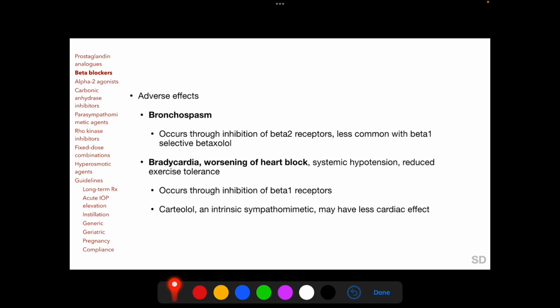The two important adverse effects of beta blockers are bronchospasm and worsening of heart block. Bronchospasm occurs through inhibition of beta 2 receptors and is less common with the beta 1 selective betaxolol. Cardiac effects include bradycardia, worsening of heart block, systemic hypotension, and reduced exercise tolerance, and this occurs through inhibition of beta 1 receptors. Carteolol, which is an intrinsic sympathomimetic agent, may have less cardiac side effects.